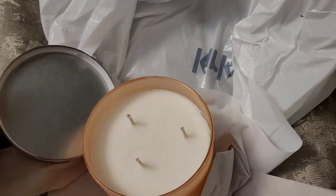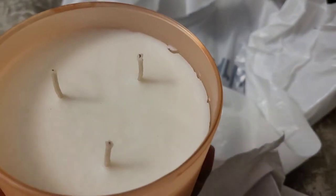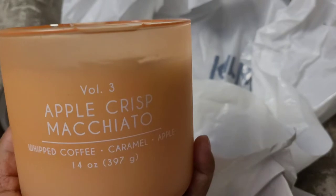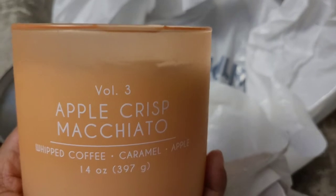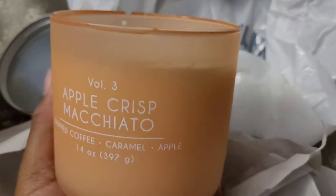it is a 3-wick. Kirkland candles smell just as good, if not better, than Bath & Body Works, okay? There's always a cheaper solution out there if you're on a budget and you want affordable, good smelling candles. You just got to buy and test which one actually fits you and does what it's supposed to do. Ooh, and that smells so daggum good, y'all. I cannot wait. So I might go back and get the ones that I didn't get.